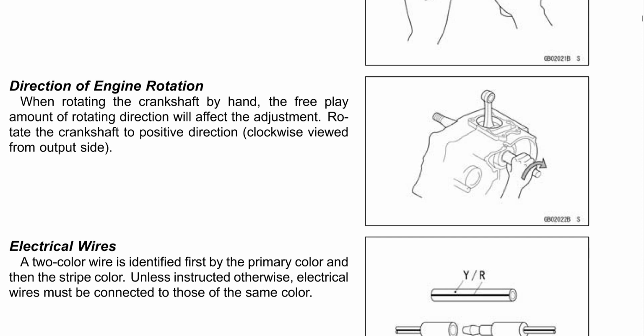If you're sitting on the bike and you're looking forward, the left side of the bike would be the output side, because that's where the crankshaft connects to the counter sprocket, the front sprocket, and then it turns the drive chain, and so on and so forth. So the output side should be on the left side of the bike, not the right side. So it's possible that this is maybe talking about a different bike, or maybe I'm just not understanding it.